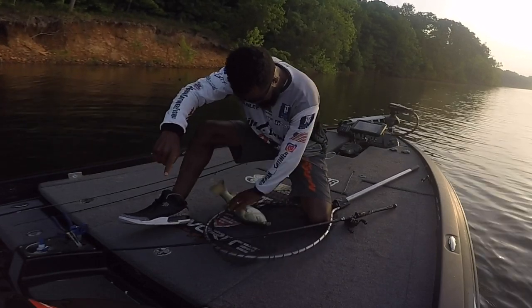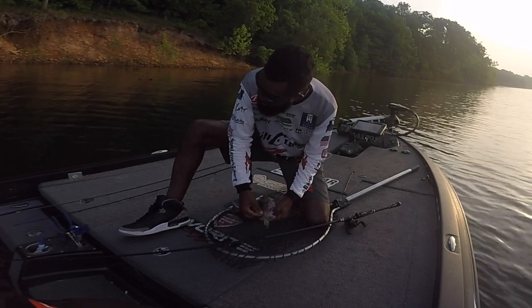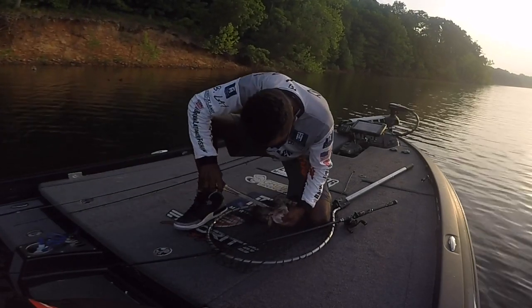I think in the last minute of practice, maybe a telling deal, I think shad were spawning here, you just can't maybe see it at the end of it. It's not really me just being way out in left field. It just really does seem like the fishing is tough here.